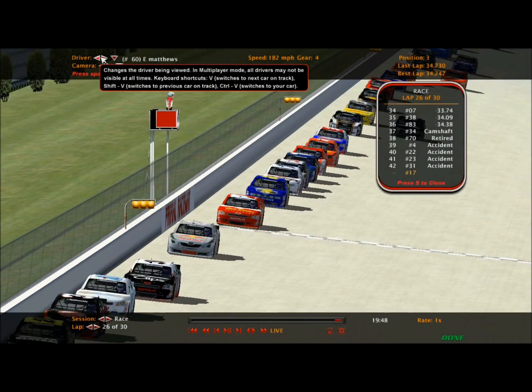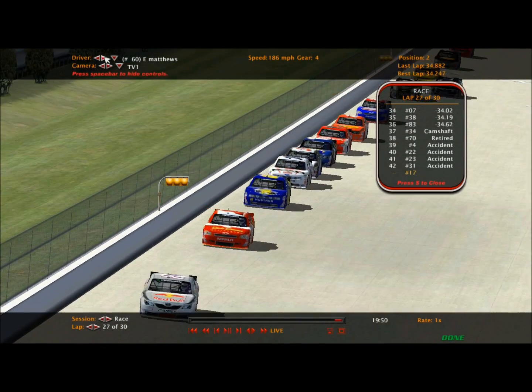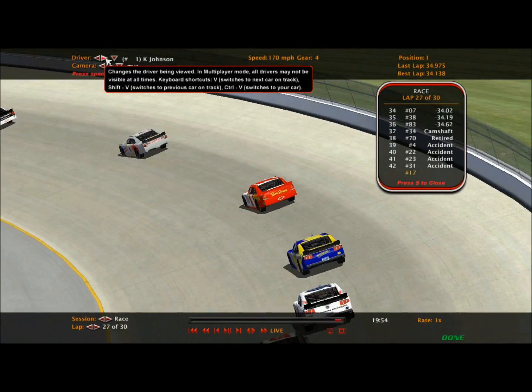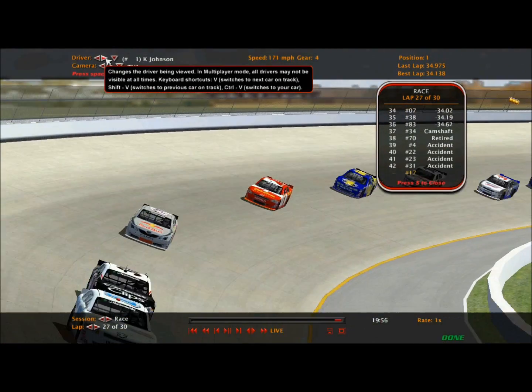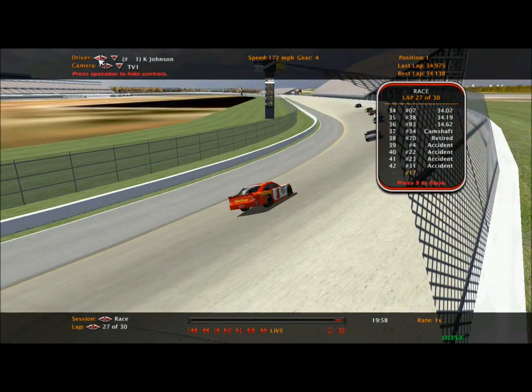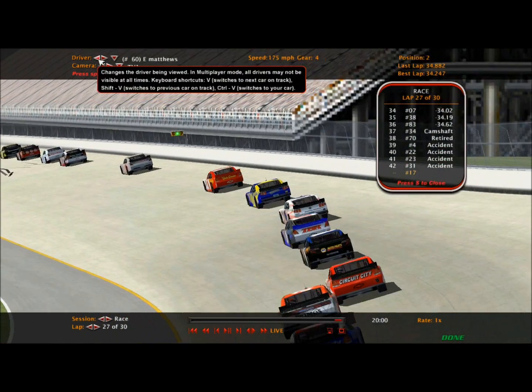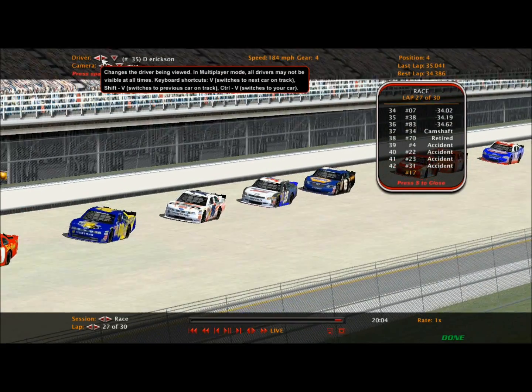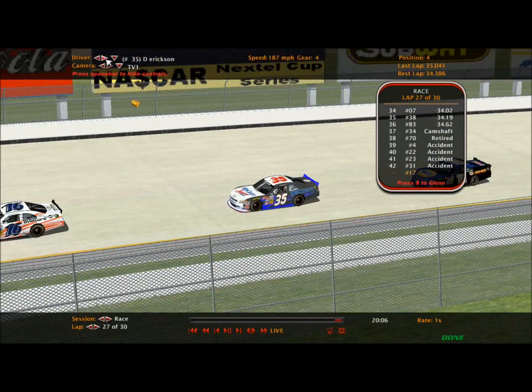And I think the perfect opportunity was right there when the one car was down in the low groove. But Matthews, he's had 4 or 5, maybe even 6 different chances to be able to get the lead, and he's not been able to capitalize on any of them. You are right. And there goes Dakota Erickson trying to capitalize and get a top 5 out of this day.